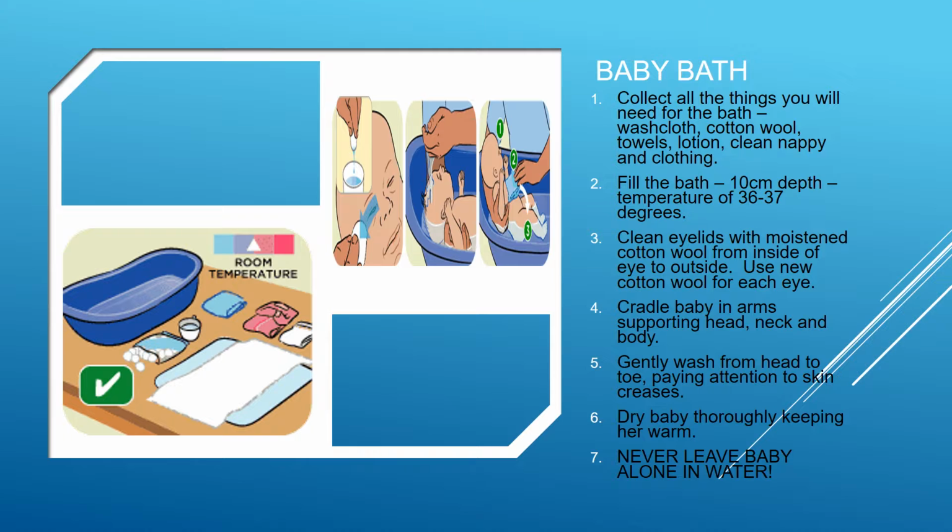Remove your baby from the bath and dry thoroughly, ensuring you keep her warm and covered. Remember, never leave your baby alone, even for a split second, in or near water, as they can drown.